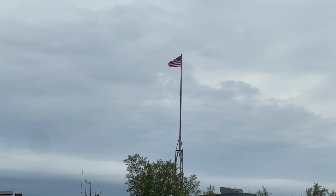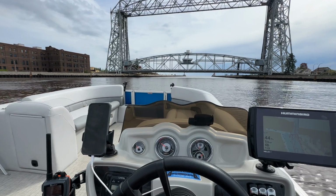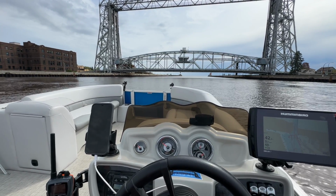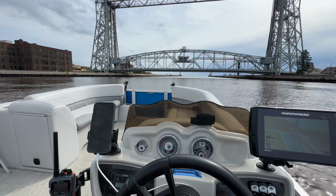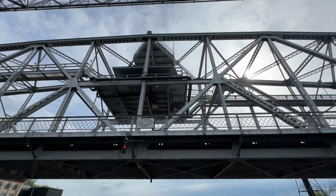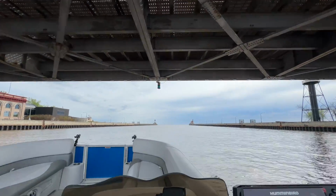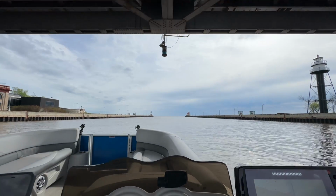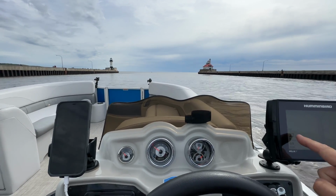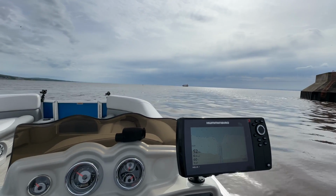Here's a better look at the wind out here. I don't think I'll ever do a ship video when I'm on the water that I don't give you this perspective as we go under the lift bridge. I mean, it's the coolest part. And keep your eye on the depth here in the canal, 32 feet. Look straight ahead. There's the Nordika.